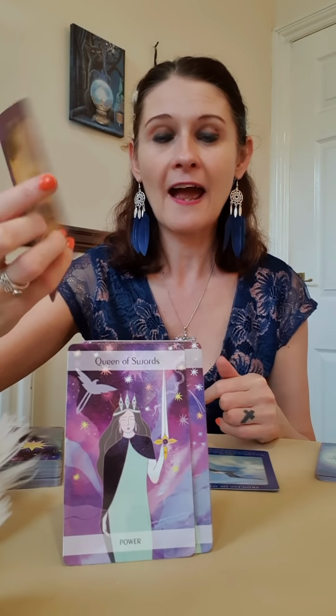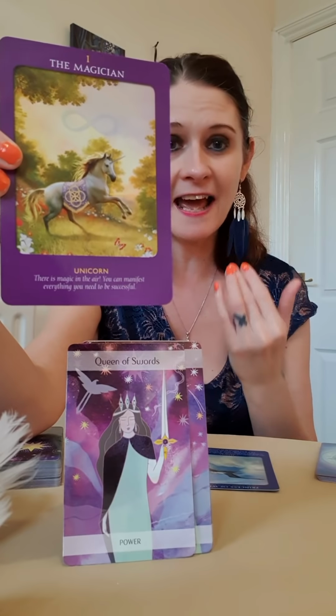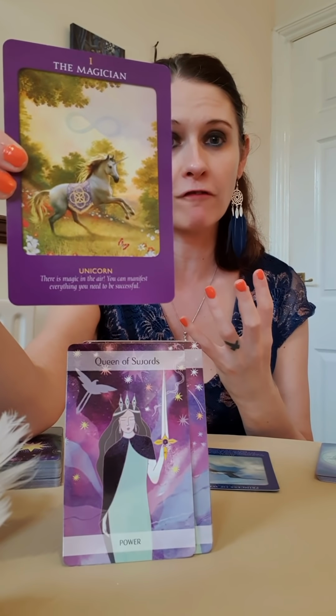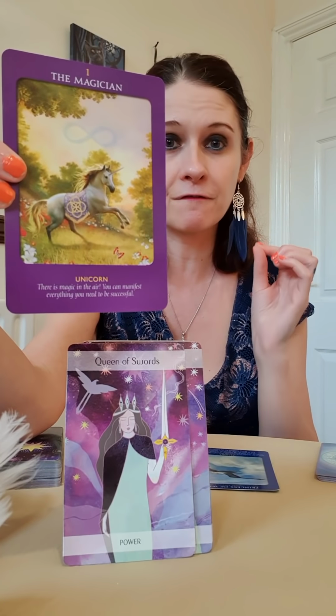You're understanding that you are the magician, that you shape your thoughts, that you have the power now to change your mind about your situation, to change your thoughts and your perception about your situation. You have the power to make changes now. And this unicorn is a real symbol of inner child energy, enchantment and love. And it's about seeing things through the eyes of love, not the eyes of fear.